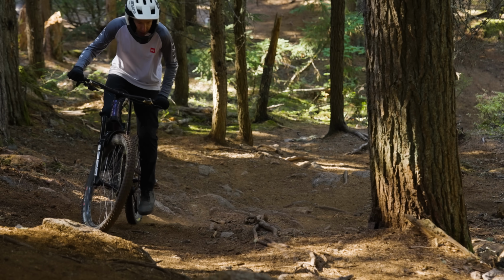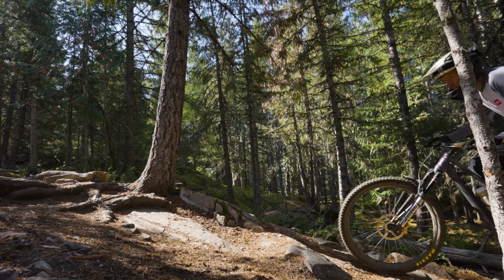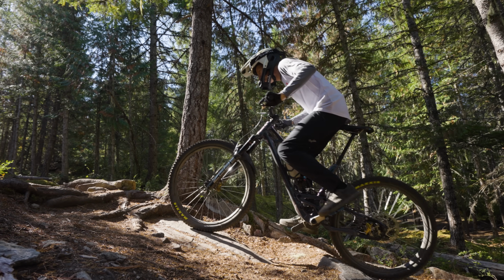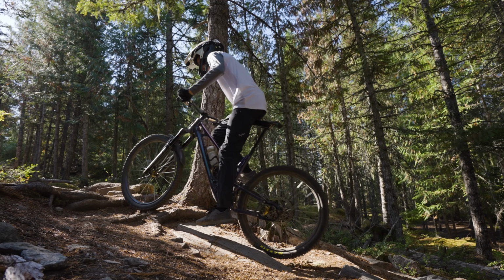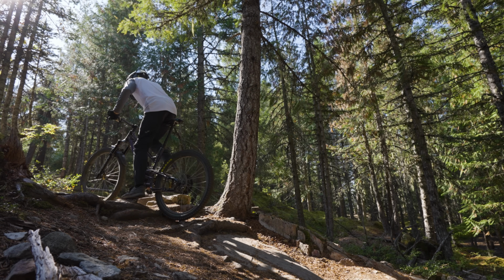The Nucleon's seated position is super comfortable and feels quite balanced, thanks in part to the steep seat angle and the very long wheelbase. The bike has a fairly high level of anti-squat, but there is still a decent amount of suspension movement when you're standing up out of the saddle. Seated is pretty calm, but when you do stand up and put the power down, you do get a decent amount of rear end movement.